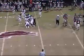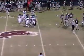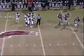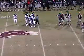But great job. Just a simple toss sweep and come around from the wide side of the field to the short side, and Cortez Leonard literally makes a first down saving tackle.